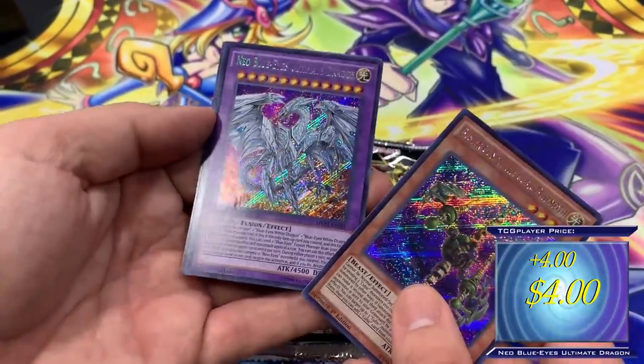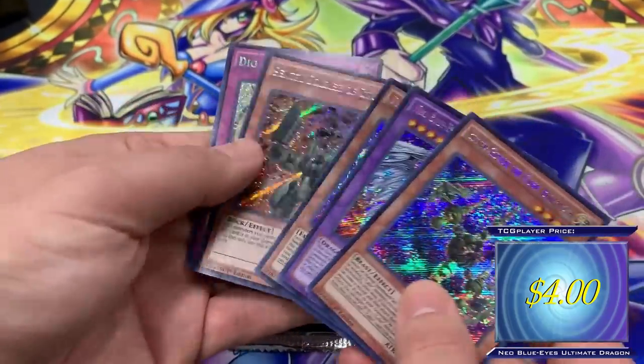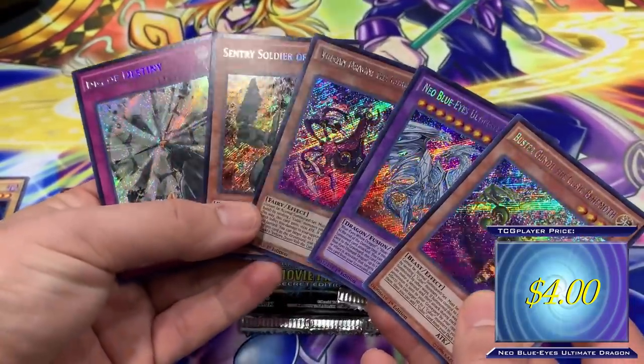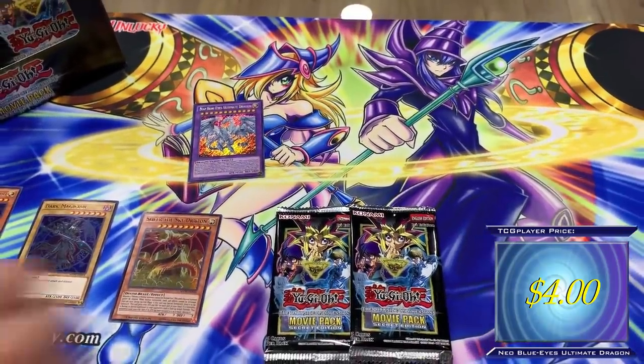Oh, baby, there we go. Neo Blue Eyes Ultimate Dragon, already starting strong. We got the Cubic King, Sentry Soldier of Stone, and the Dig of Destiny. Wow, the secret edition looks fantastic. Oh, man. All right, Neo Blue Eyes Ultimate Dragon already starting strong.